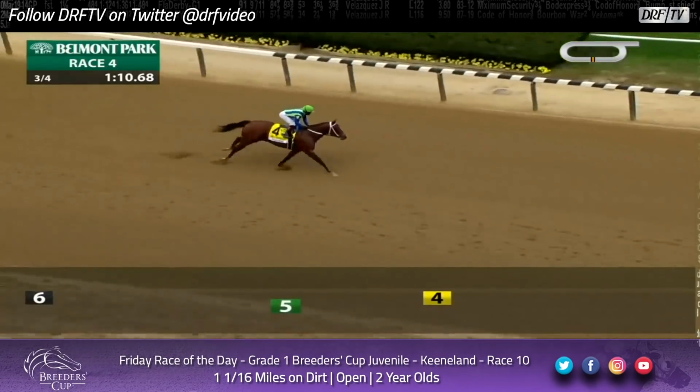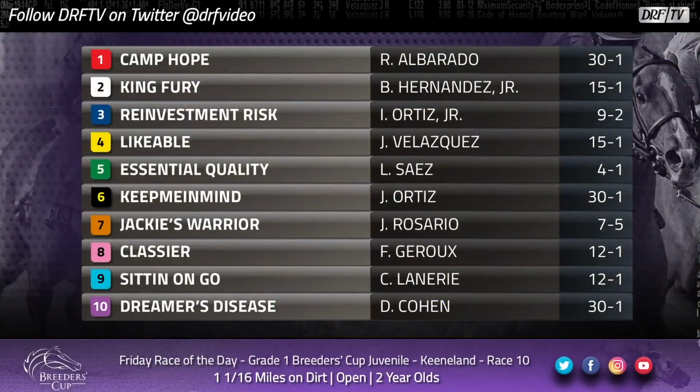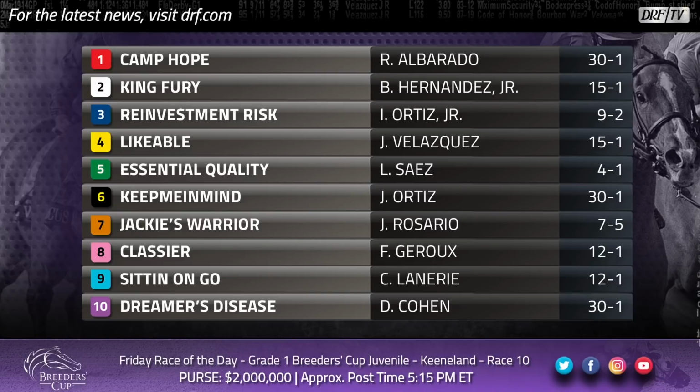Yeah, based on this race, it doesn't feel like the added 16th of a mile is going to be any problem for him, Dan. He did get away with a pretty soft pace in that Champagne. Once he broke running and got to the front, you could just see Reinvestment Risk's rider decided, I'm not going after this horse. I'm going to sit and see what happens in the stretch. As it turns out, he didn't get anywhere near this horse in the stretch. This horse is supremely talented. He is wicked fast. And if he gets the mile and a 16th, they're going to have a whale of a time beating him.